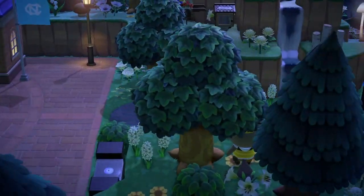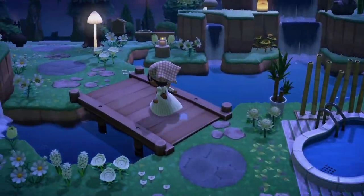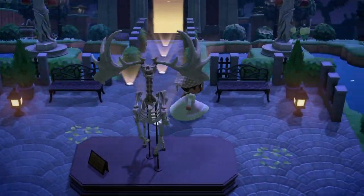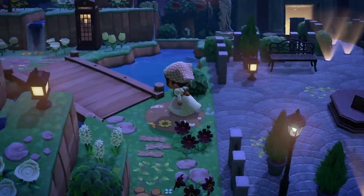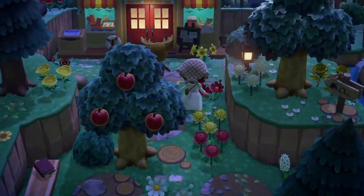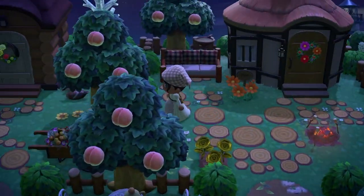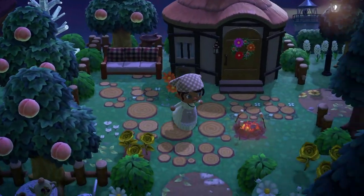So for the different color sections that I created in the island, honestly, part of it was just me picking whatever flowers I had left on the beach and being like, okay, I need to put these somewhere. So, for instance, the area in front of Judy and Marshall's house where I have the blue flowers and the blue hydrangeas around the fountain, that was literally just because I had 40 blue roses on the beach, and they took so long to breed that I didn't want to just sell them or throw them away. So I was like, okay, I'm going to have to incorporate these.